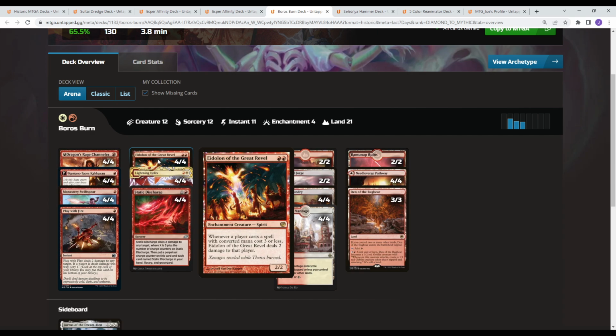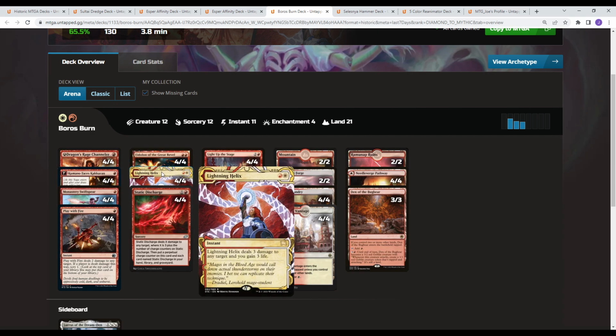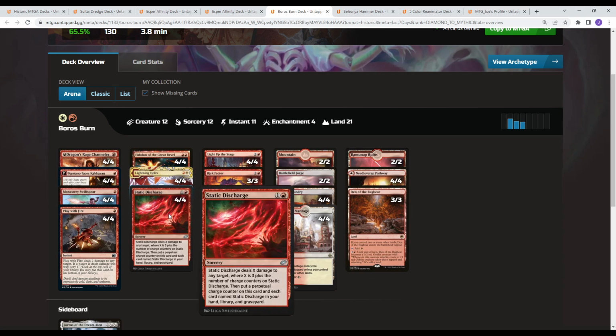You get that value, and then the way you offset it is having Lightning Helix, because you could gain 3 life, so it helps you in terms of the race. So you're trying to put on burn damage, get your opponent to a spot where they can't really recover and cast spells. In terms of burn, Lightning Helix, 3 damage, 3 life, Static Discharge. Each time you cast it, you tack on an extra point of damage.